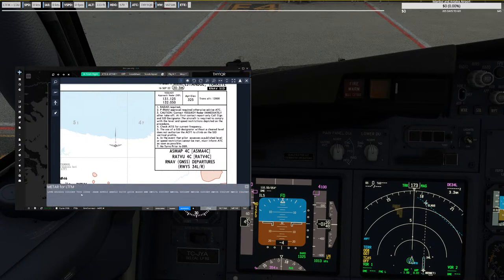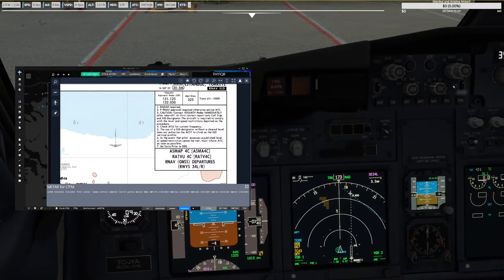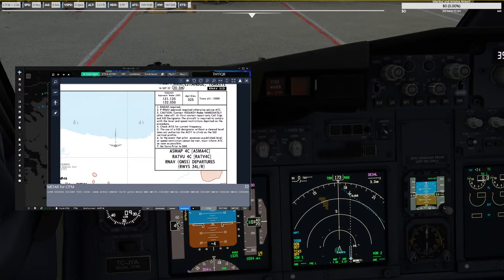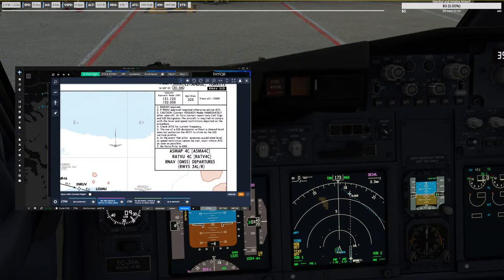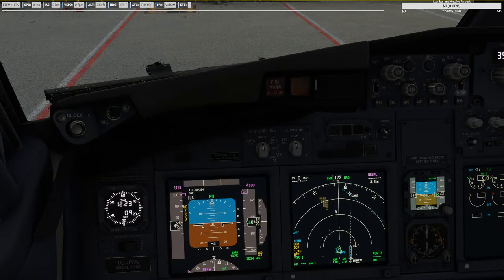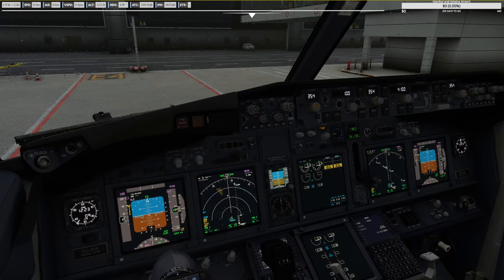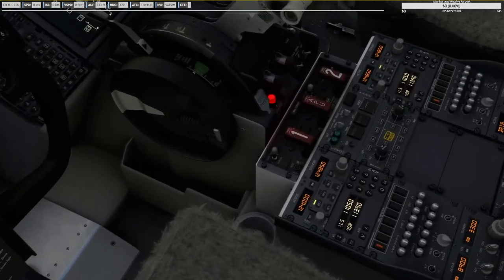Current METAR says 7,000 meters visibility, 2,200 towards the south in light snow showers, temperature 2, altimeter 1034. Okay, and 1034 is set. Very good. Then let's continue the setup. And that should be mostly it.